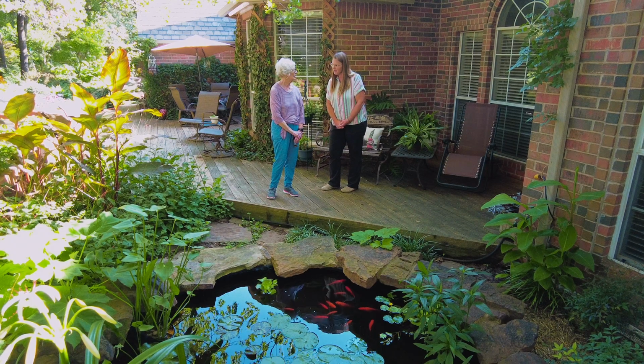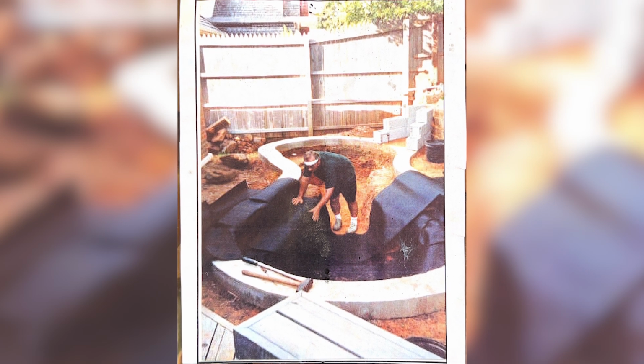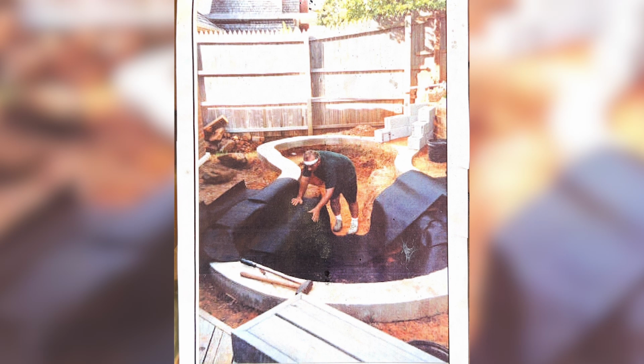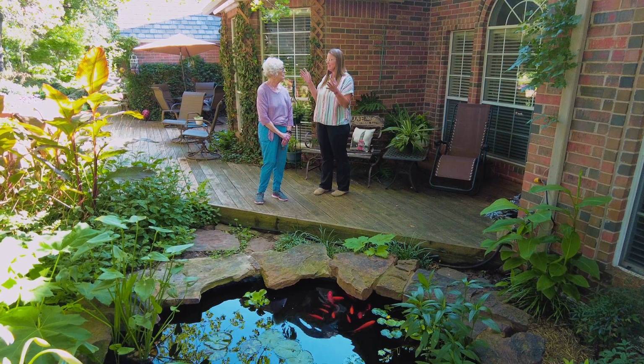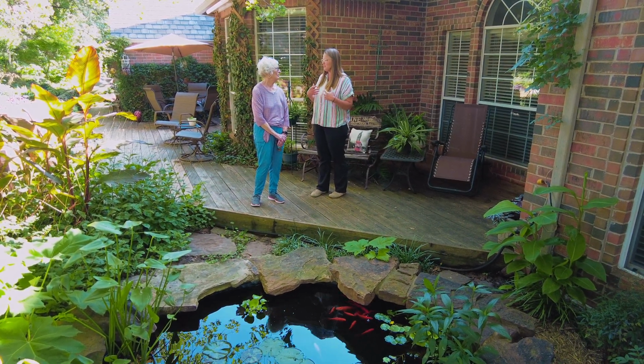But I'm guessing you probably don't have an algae problem like a lot of times we get in full sun water gardens. Correct. In actual fact, we put that water in 30 years ago and have not made a full water change in all those years. Really? So you've been landscaping back here for 30 years. Tell me a little bit about how it looked when you first moved in here.